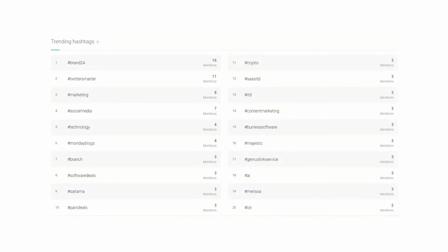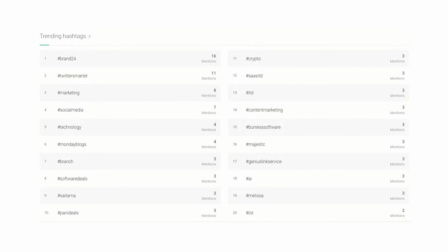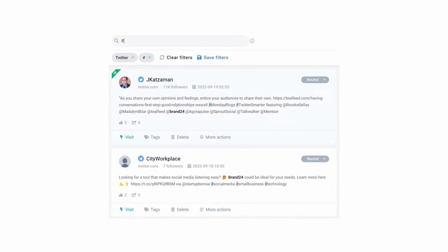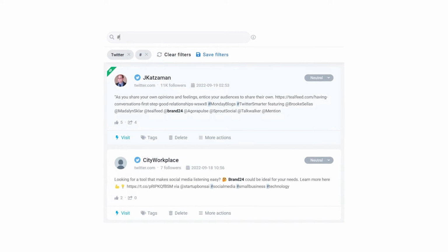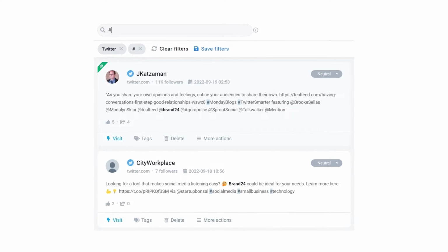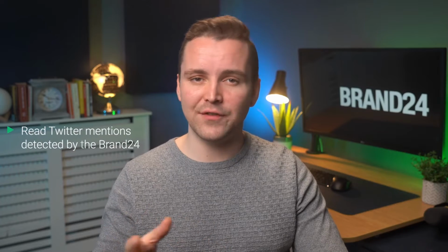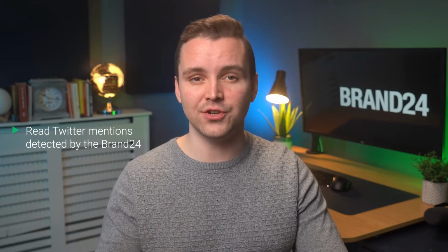When we tried the tool, we got trending hashtags like Brand24, Software Deal, and Twitter Smarter. You can see how these are more relevant, right? It would be way more effective to add these to our tweets than the general technology hashtags we were getting from Twitter's Trends section. Another really great way to discover relevant hashtags is to read Twitter mentions detected by the Brand24 tool. You can filter these in the Mention tab.